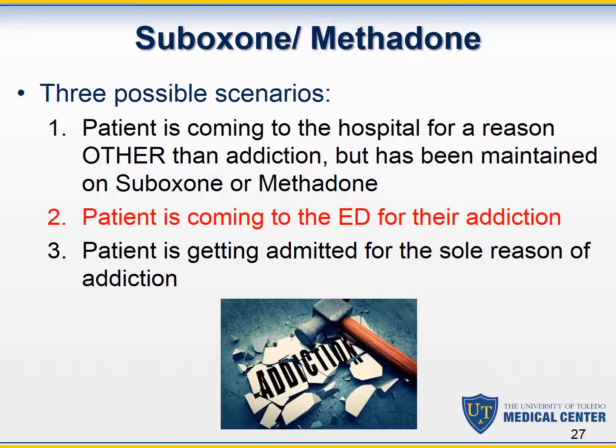So for scenario one, if a patient is being admitted for a reason other than their addiction, for example, if they had an MI, any prescriber at all can write to maintain their maintenance dose of their Suboxone or methadone.